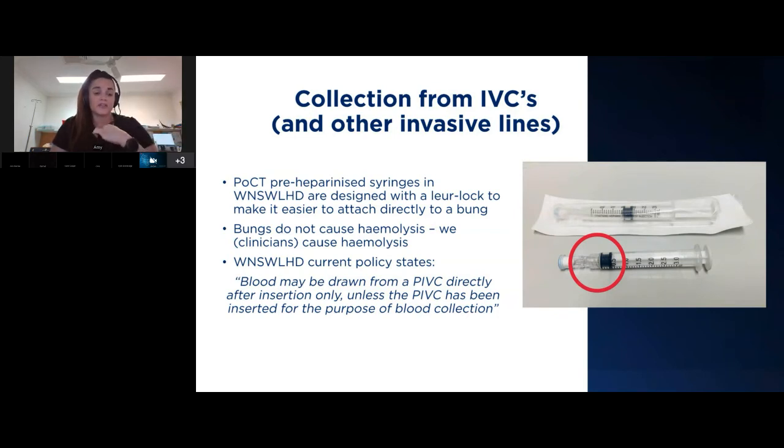But some syringes are a Luer lock. So they will attach directly to the cannula, to the bung of the cannula, which makes life a lot easier. When I was down in the metro space not long ago, though, a lot of those guys work on a slip tip heparinized syringe, and a little trick that a few doctors have taught me is that if you do pop that slip tip into the bung and you turn it even just a quarter, it does tend to lock that syringe into that bung and let you draw that sample out.